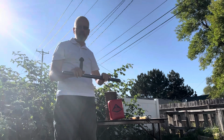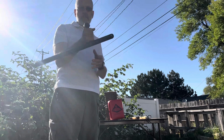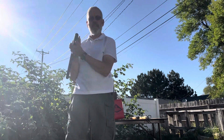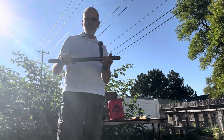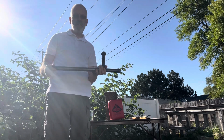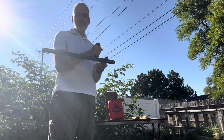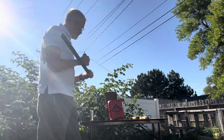Eventually those were replaced by these side handle PR-24s. These ones you would hold by the side handle, pull it in, and swing it like that in a circular motion. I trained with these back in the early 90s. I took the Monadnock PR-24 course, and I think a lot of us officers found them rather complicated, and a lot of people really never got the hang of generating a lot of speed with the swing. We'll see how I can do.